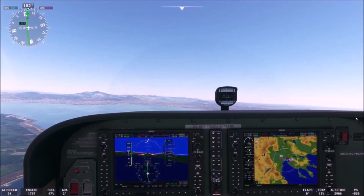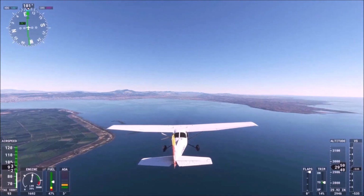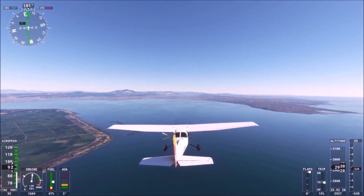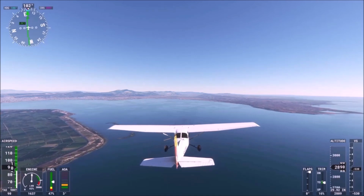See how precise it is. We are just descending hands-free. I just monitor my speed not to reach the runway very quickly. Our speed is about 90.